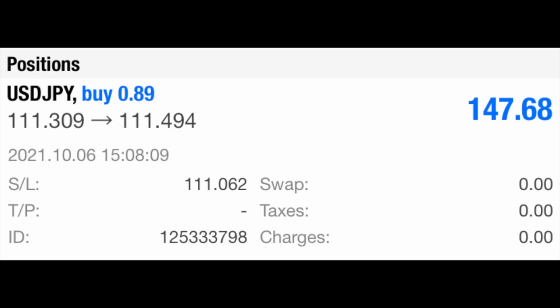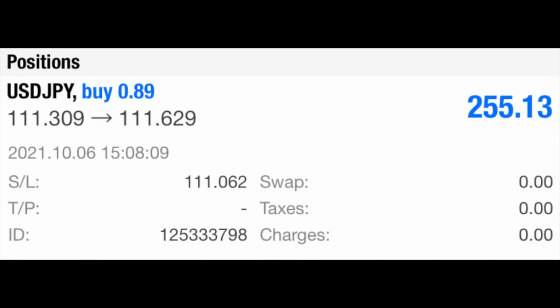You can see here that the trade continued to push higher, and Nick was floating with a nice profit. And with a few more hours, prices really pushed.